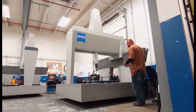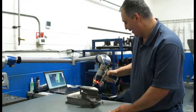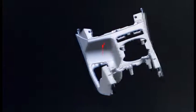In utilizing the CMM laser, we can inspect sheet metal vehicle body parts, driveline castings, plastic molding, and other complex surface inspections.